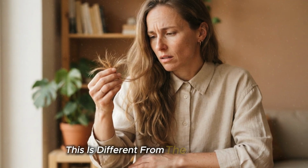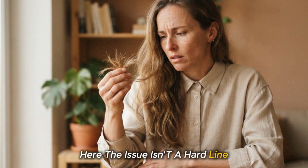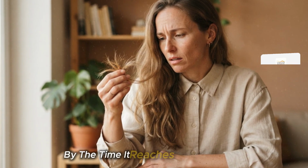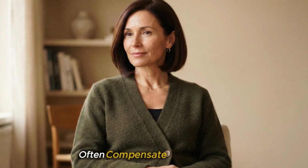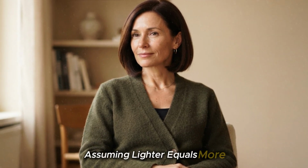This is different from the one-length problem in Part 2. Here the issue isn't a hard line. It's the opposite. Too little structure at the ends, so the hair loses shape entirely by the time it reaches your shoulders. The technical reason this happens: as hair thins with age, stylists often compensate by removing even more weight at the ends, assuming lighter equals more youthful.